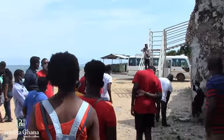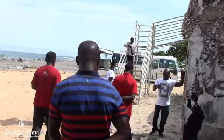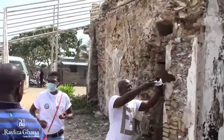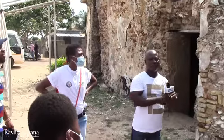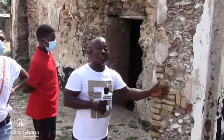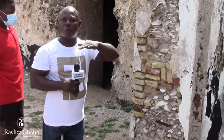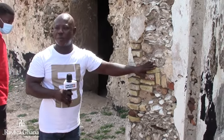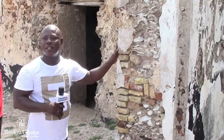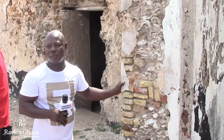Okay, so this is the last place. That's another one. These are the materials they used. They used oyster shells, and these yellowish bricks were brought from Denmark. When the ships took the slaves and came back, they used the bricks as ballast. That's where the name Prinzensten derives from. It means stone of the prince or home of the prince, because of this.